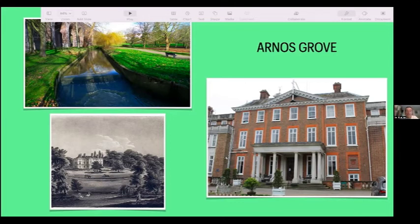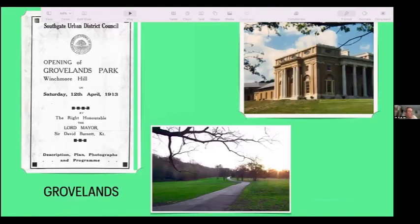Now, they had relatives, did the Walkers, over in Winchmore Hill. A chap called Walker Gray, who was a brandy merchant, actually bought the estate here that was known as Lord's Grove, going back to the time of Elizabeth I. And he bought it off the Duke of Buckingham, who was a descendant of the Chandos family. They built Grovelands in 1797. John Nash was the architect, the Regency architect, and Humphrey Repton was the landscape gardener. And this is the other Grade I building in our borough.